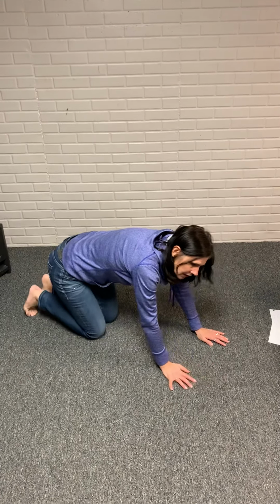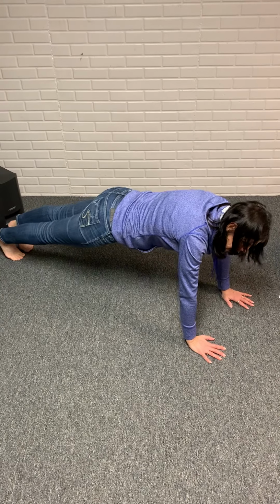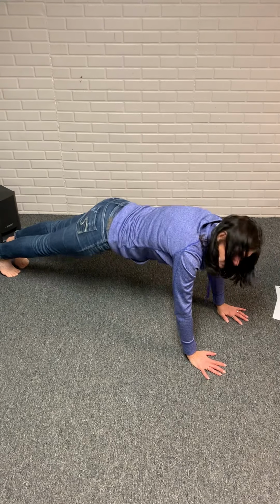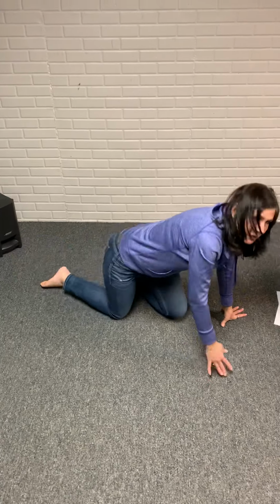And the one you might not be familiar with is called the lizard. And to do the lizard, you're gonna have your hands down in a plank, and then you're just gonna raise one arm at a time. This one's kind of tricky, kind of hard for the kids. But again, it's great for their core.